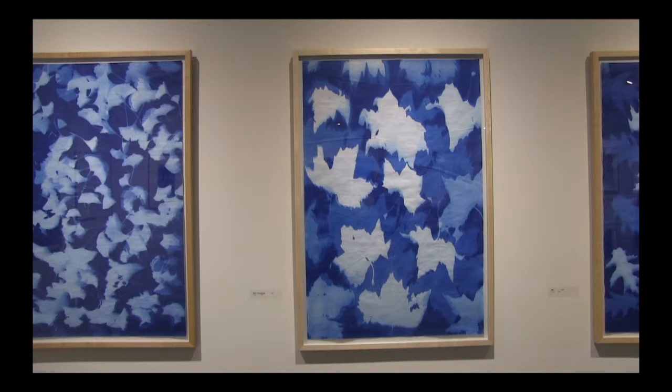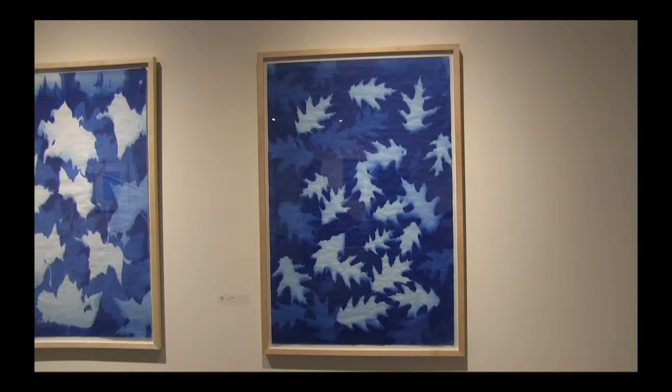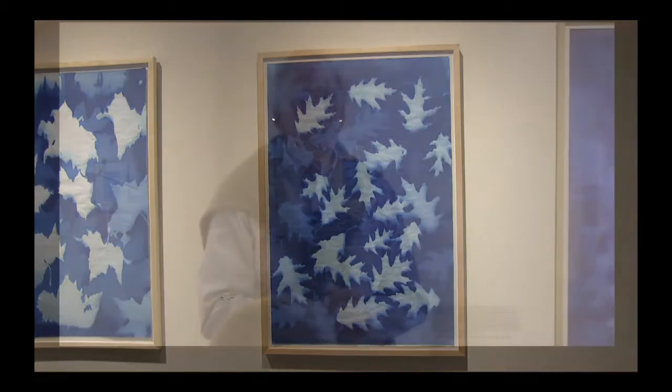It's a different kind of game to do that than to catch something in nature. And they do have that look, I think. They have a kind of a design look rather than a nature look.